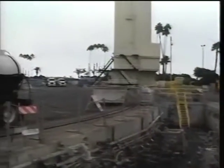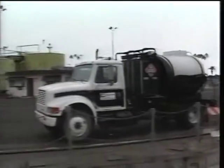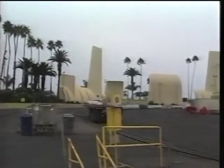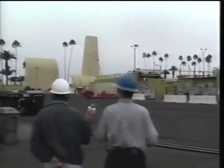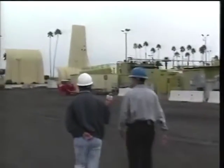And one of the things we'll get over to are these concrete forms over here. Let's go over and look at it. Now, I assume that's partly for the soundproofing? It's for the soundproofing, certainly, and it keeps all the sound on the island. It also means you can't see what's going on on the islands from shore, so as you've said, it's hard to believe there's even an oil operation out here because visually you don't see what's going on from shore.